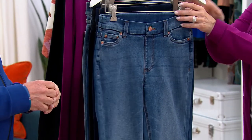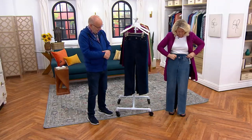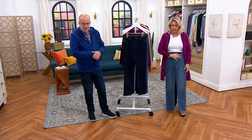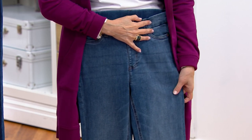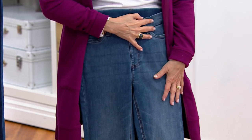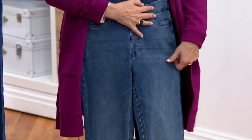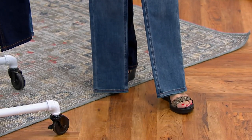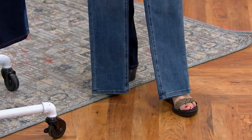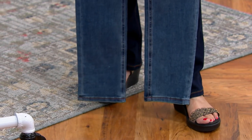I'm going to show you where the regular length hits on me at 5'5". So there's where the regular hits on me. It really goes all the way down to my feet. You show my feet, if you will, please. Okay, you go down to the feet. There we go. That's where the regular is hitting me at 5'5". So the petite is about 3 inches higher. So, yeah, if you want to roll these up, why not, right?